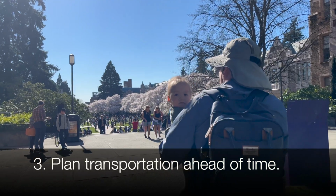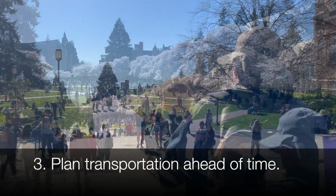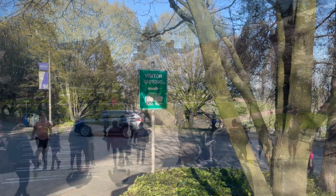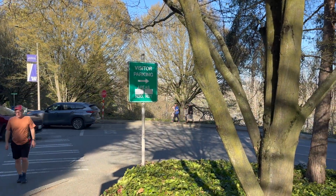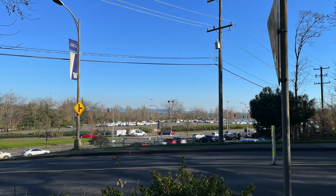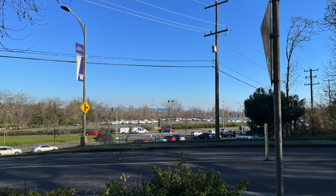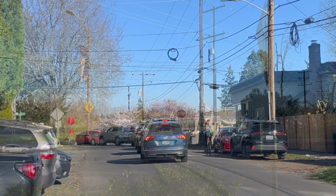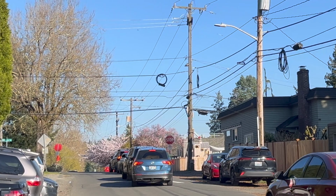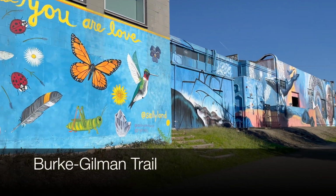Tip 3 is considering how you'll get there. With such a crowd, parking is a bit of an adventure. There are several paid parking lots on campus that are open to visitors. I'll include a link to the parking page in the video description. You can also take the bus or light rail, or park farther out and walk or bike in along the Burke Gilman bike trail that runs along campus.